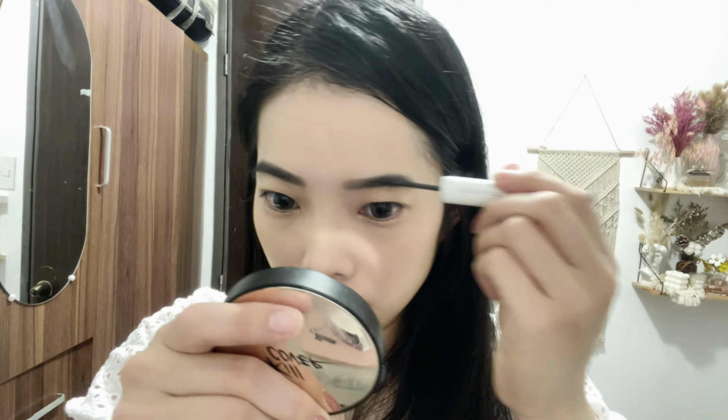Tapos lalagyan ko lang siya ng Brow Definer by EC&Co para magstay lang yung eyebrows ko. And also, para magkaroon pa siya ng more volume. Ayan, para maging siyang bushy brows. And tapos, sa lids naman, simple lang yung gagawin ko makeup today. Yun nga sabi, fresh looking lang.